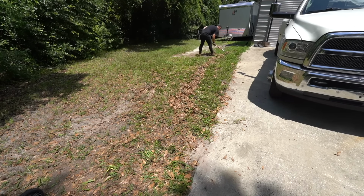The majority of the leaves are out of this area. For this area, that's our stopping point. Take everything to the street. Let's do a little walk around, check out the progress so far. I think it definitely looks a lot better. We'll work our way around here.